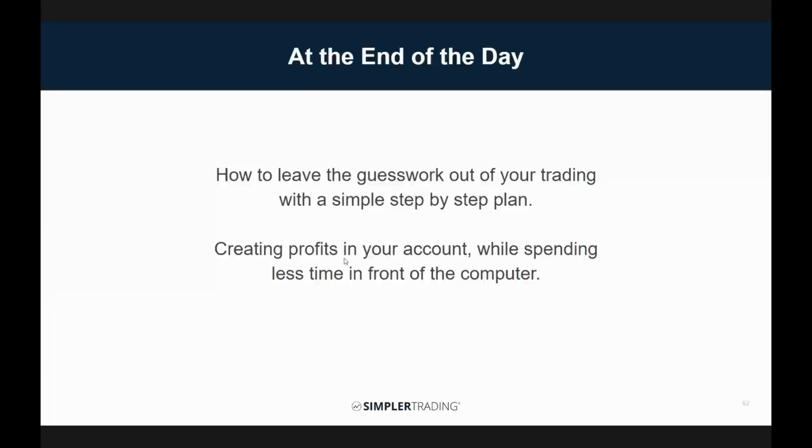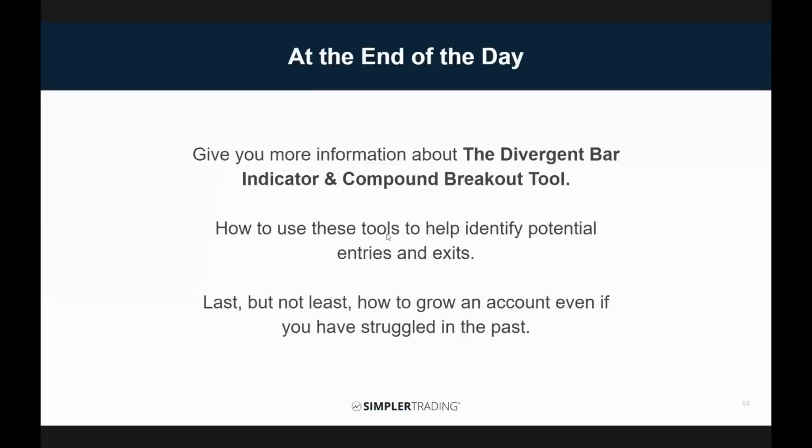And I also want to help create profits in your account, right? While spending less time in front of your computer. Like I mentioned, compared to the original profit recycling strategy, you do not need to sit in front of your computer all day to be able to take advantage of the intraday moves. Certainly to take advantage of the moves on the daily, weekly, or monthly chart, and still be able to take trades and take profits to grow your account with.